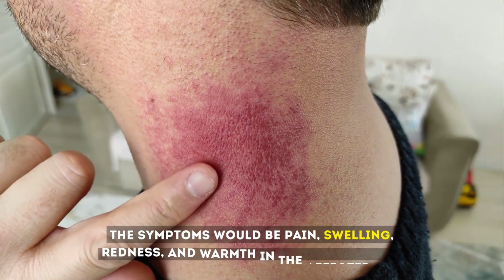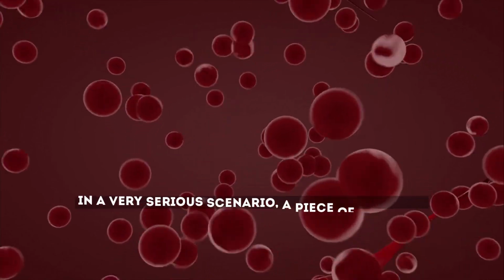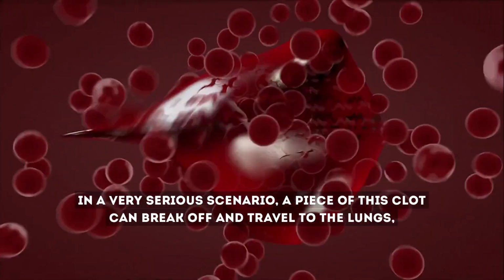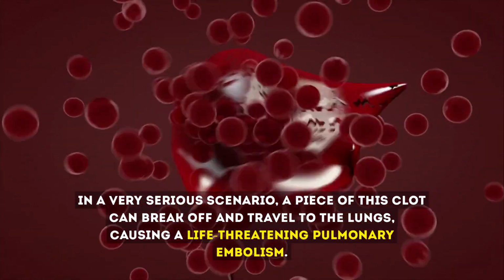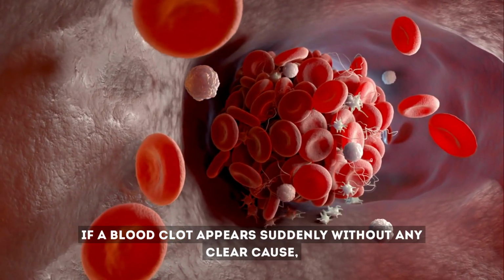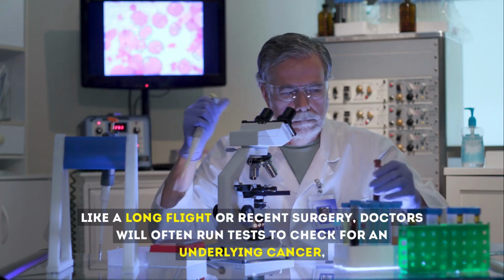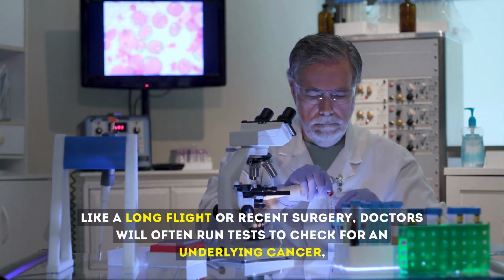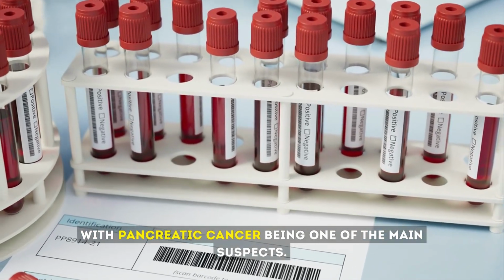The symptoms would be pain, swelling, redness, and warmth in the affected leg. In a very serious scenario, a piece of this clot can break off and travel to the lungs, causing a life-threatening pulmonary embolism. If a blood clot appears suddenly without any clear cause, like a long flight or recent surgery, doctors will often run tests to check for an underlying cancer, with pancreatic cancer being one of the main suspects.